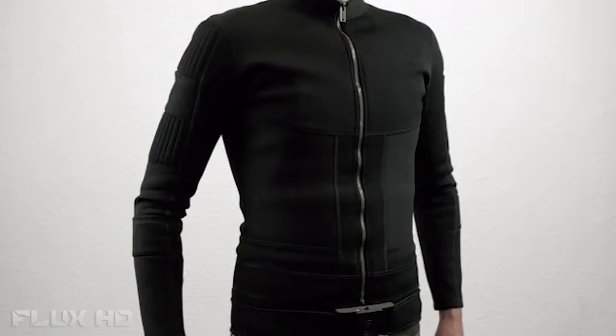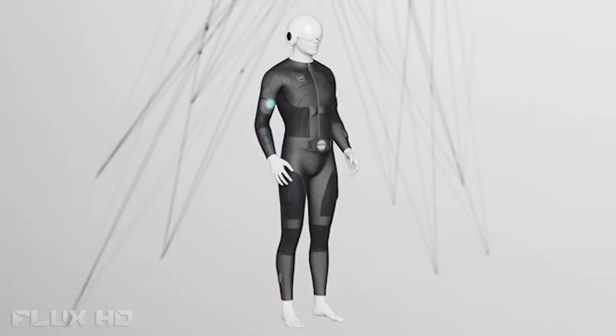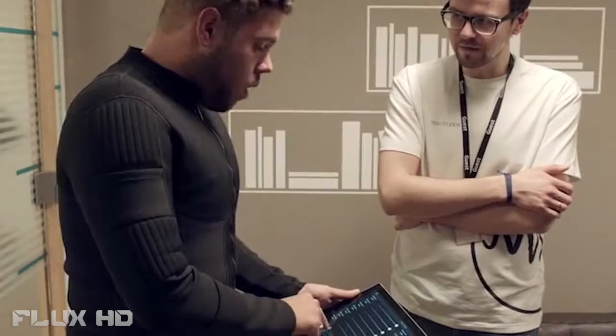Tesla suit is a full body haptic suit that lets you touch and feel sensations in virtual reality. The haptic system uses mild electrical impulses to transmit signals through the skin and muscles. The technology is used widely in physical therapy to help train muscle groups as well as for pain relief. We've adapted that technology to help transmit signals through virtual reality.